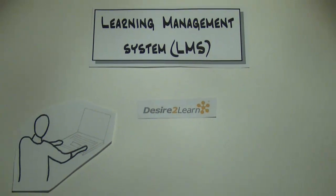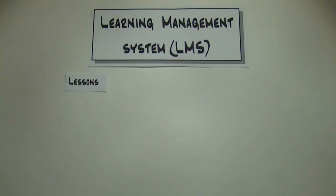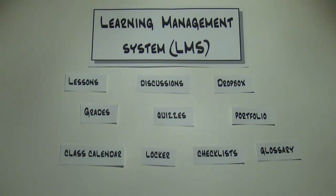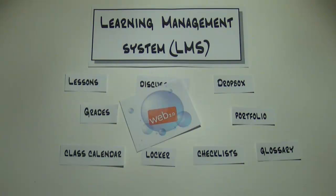An LMS functions as a classroom with lessons, discussions, Dropbox, grades, quizzes, portfolio, class calendar, locker, checklists, glossaries, and any Web 2.0 tool you can think of. Web 2.0 tools can enhance a learning management system by expanding the potential within the learning environment. It can allow a student to demonstrate their learning in an alternate form or medium.